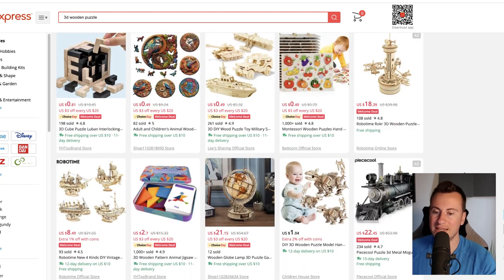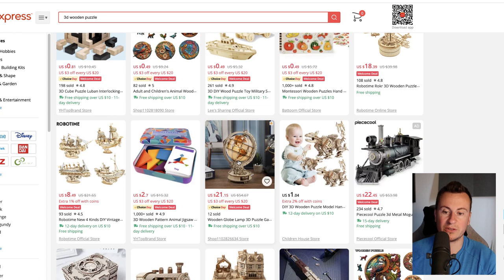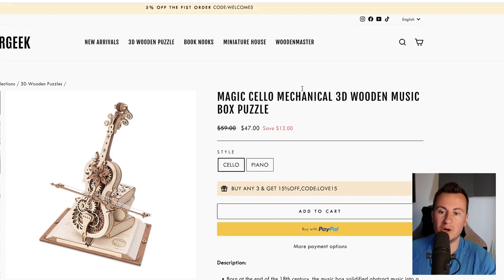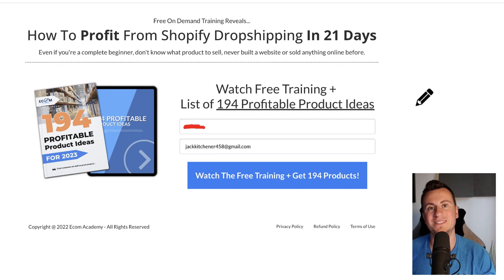So if we take middle of the road and go for the globe, it's $20, even at this top end. So $20 delivered, they're selling it for $47. That's still a pretty healthy profit margin of over $25 per sale. With that being said, that's product number one.